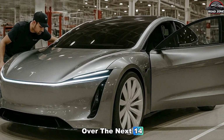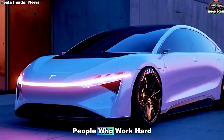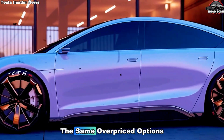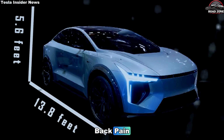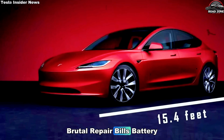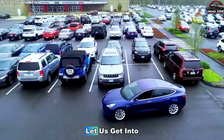Over the next 14 minutes, I will break down why this could be the first vehicle in decades that feels designed for people who work hard, handle real life, and deserve more than the same overpriced options. I will show you how it targets 7 problems: the upfront cost, real-world driving range, getting in and out without back pain, usable space for what you actually carry, brutal repair bills, battery replacement anxiety, and the biggest question of all, whether that price is actually real. Let us get into it.